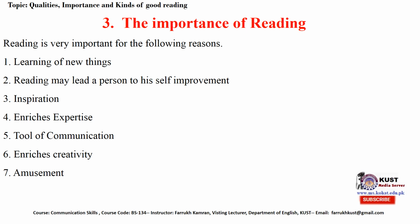Last but not the least importance of reading is amusement. Reading is an enjoyable activity. When we are tired and bored, we read something to become busy mentally. Reading refreshes our mind. We are lost in the reading material and enjoy the different incidents, situations, and modes of life written in the book. So these are different elements which show the importance of reading.